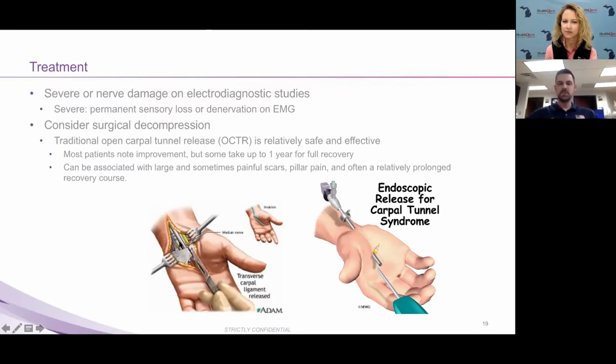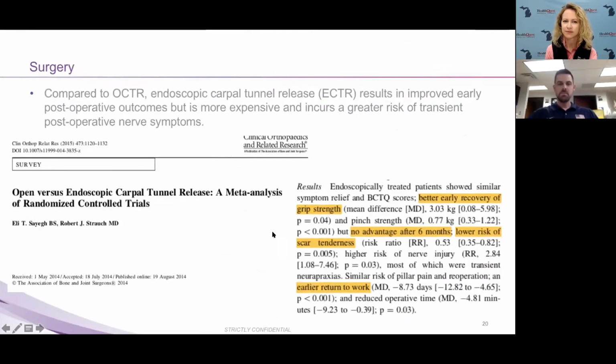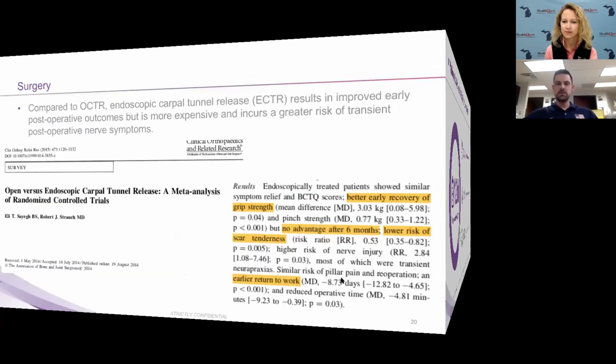So again, at 1 year, everyone ends up being the same, but people that get an open or sometimes even endoscopic procedure have scars and pillar pain and some prolonged recovery. So this was just looking at open versus endoscopic. And again, at 6 months out, it's the same, but people that had an endoscopic procedure have a lower risk of scar tenderness, better return of grip strength, and earlier return to work.